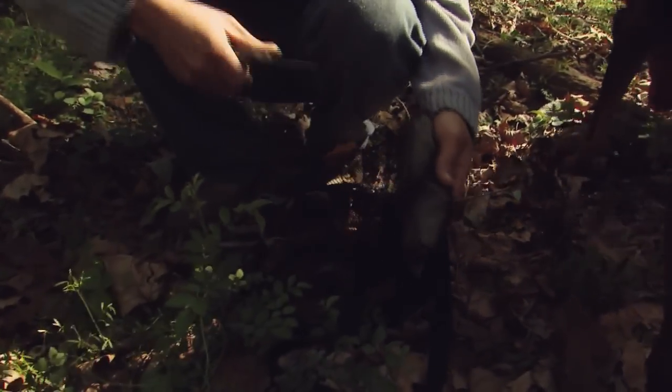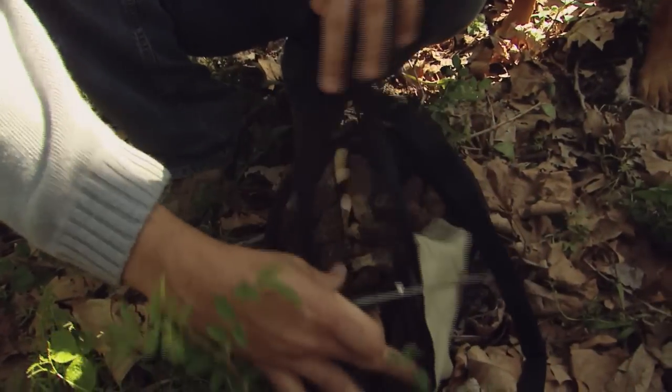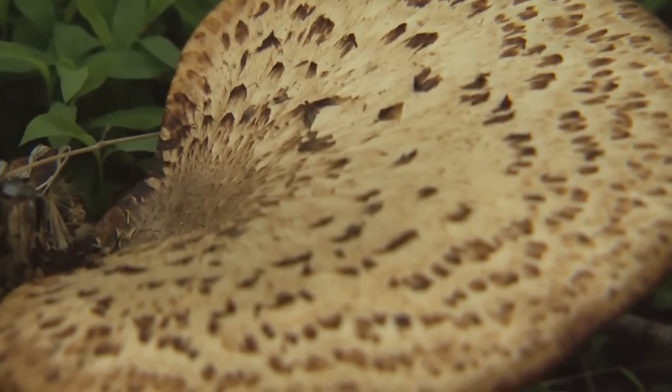Some of the main characteristics when identifying mushrooms are the substrate that it's growing from. Is it growing from wood? Is it growing from the ground? Is it growing from leaf litter? And the second thing is, does it have gills or pores?